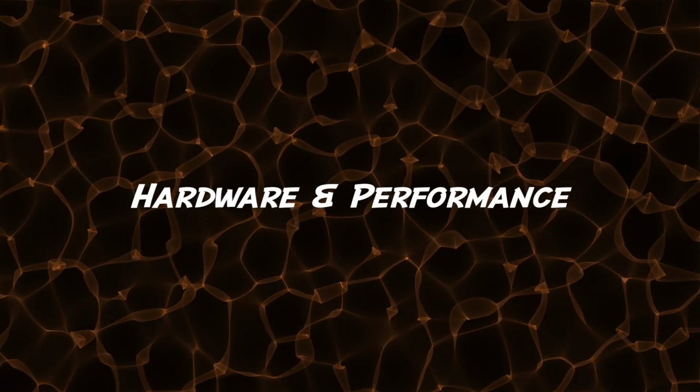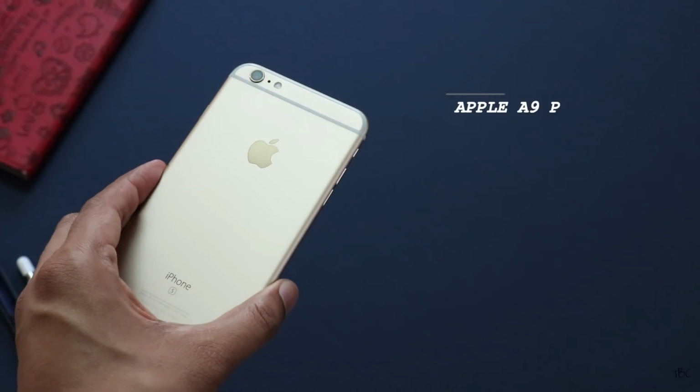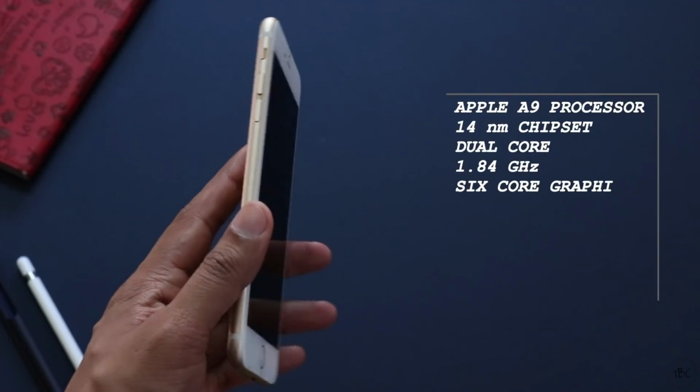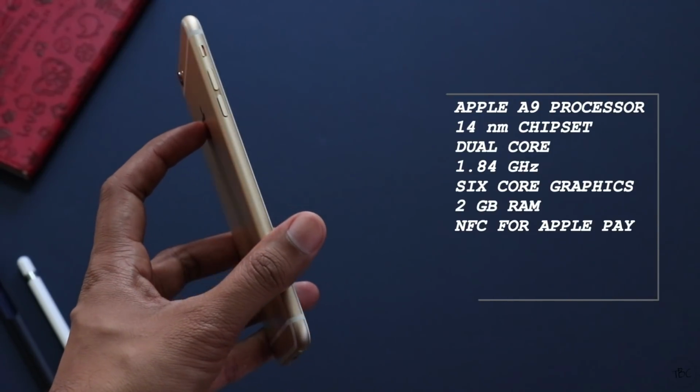Next is the hardware and performance. I'm not going to bore you by reading out the internal specifications because most of you will be familiar with the specs, but in case you still want to know them, you can read them here.